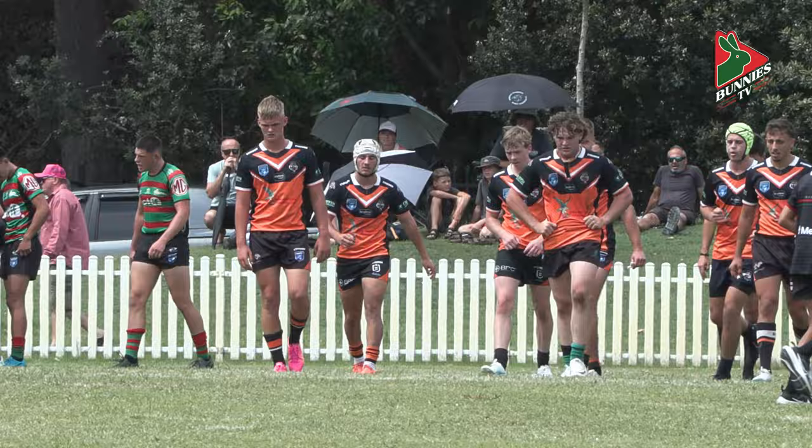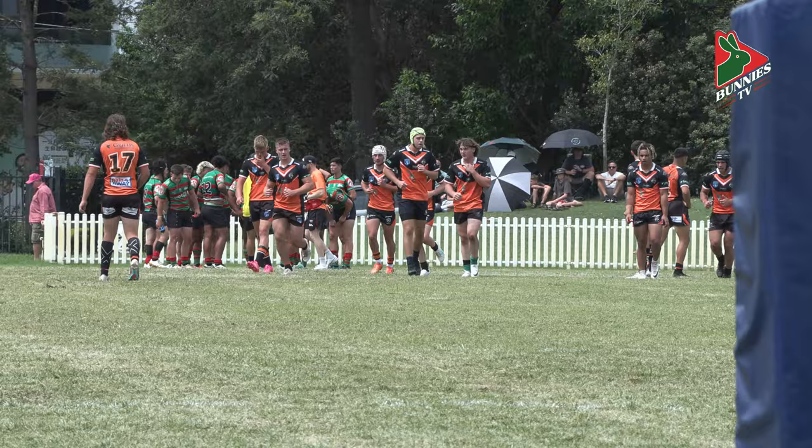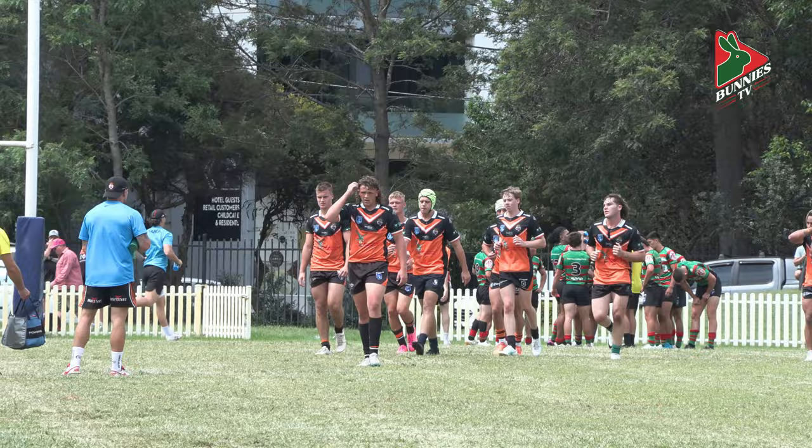He ran like a rabbit. Or rather, like a tiger. He's unleashed his inner tiger and taken off at 100 miles an hour. Anyway, it was a try that's put them back in the game at 12-8.